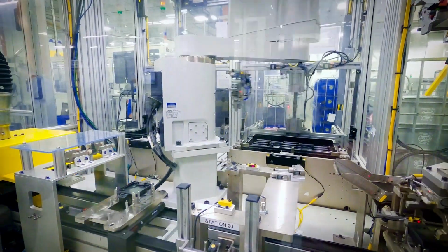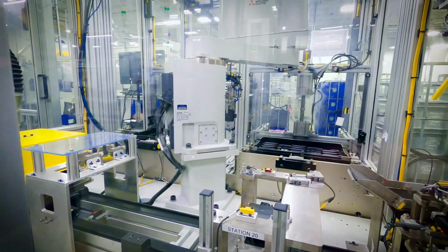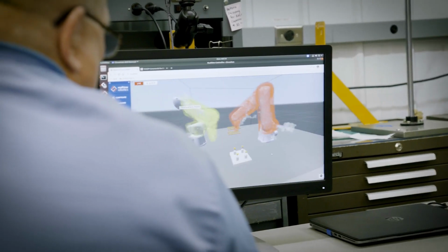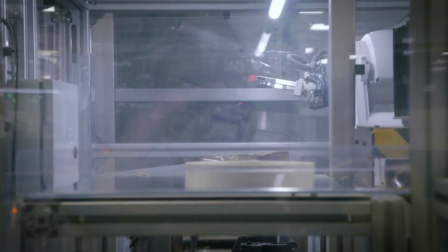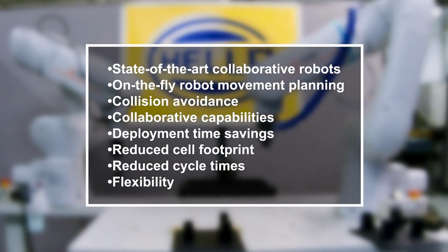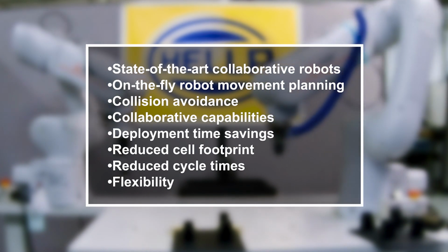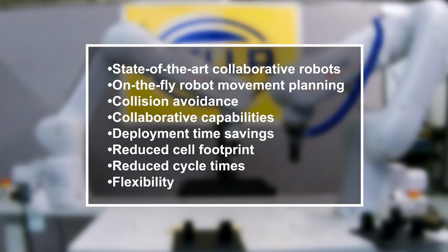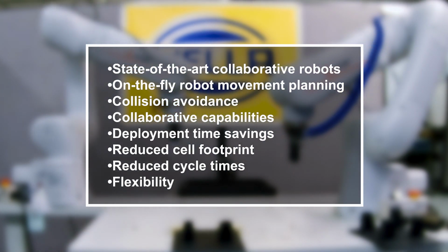Advanced manufacturing requires operational efficiencies that can meet ever-changing demands. Mitsubishi Electric and Real-Time Robotics provide an integrated approach with state-of-the-art collaborative robots, on-the-fly robot movement planning, collision avoidance, collaborative capabilities, deployment time savings, reduced cell footprint, reduced cycle times, and flexibility.